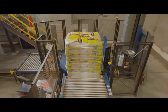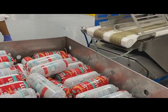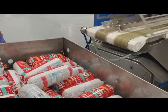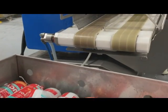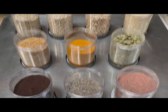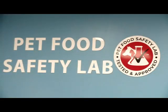You know, the roll room is a separate room. Like we bring our frozen meat into the roll room because we have our own grinder and mixer in there. So this is separate only for kibble. And then, you know, what's coming up next is what makes us different than any other pet food plant. And this is our $1 million pet food safety lab.